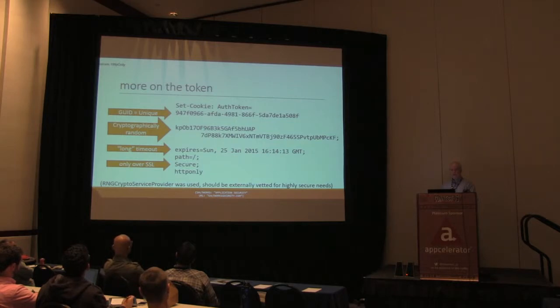So I used a GUID for my uniqueness. So to get a unique session token, I used a GUID. GUIDs, though, are not cryptographically random. They don't repeat, but they are predictable. And they're actually really easy to predict if you are into cryptography. So GUIDs are good for uniqueness. They stink for randomness. So then I had to give it a cryptographically random string to make sure that no one could guess what my session token was, so nobody could kind of brute force it.